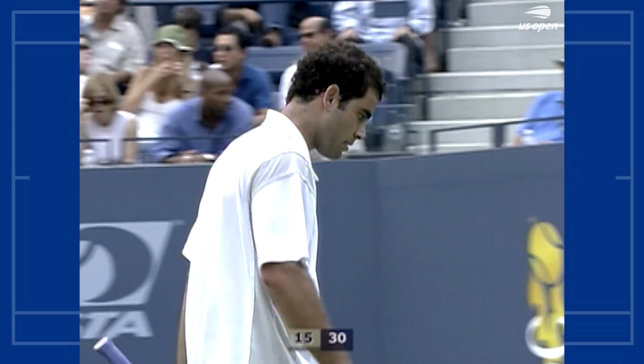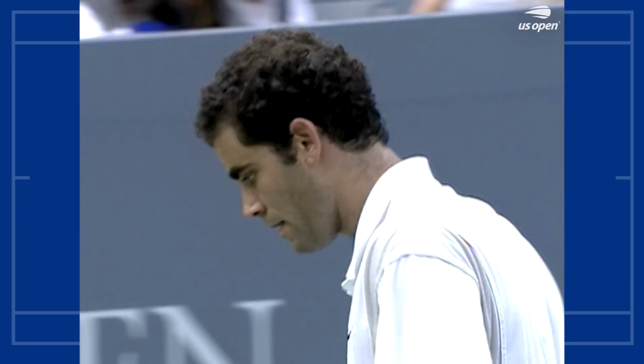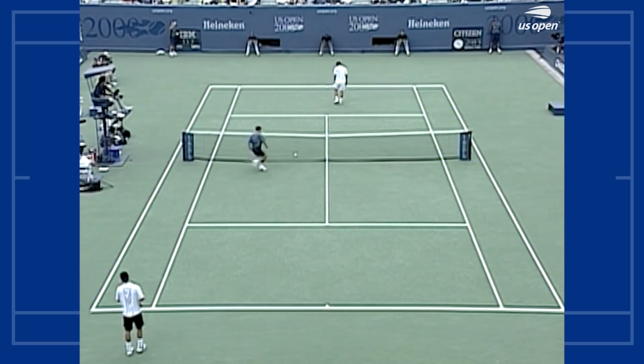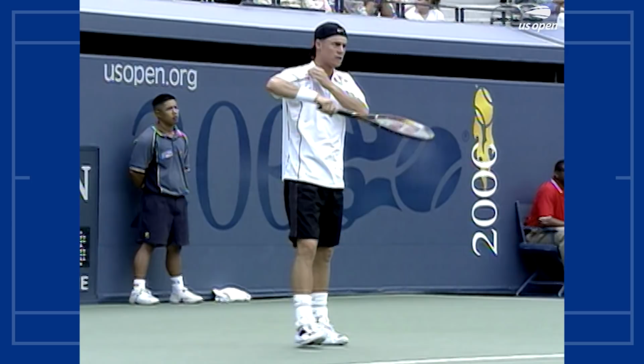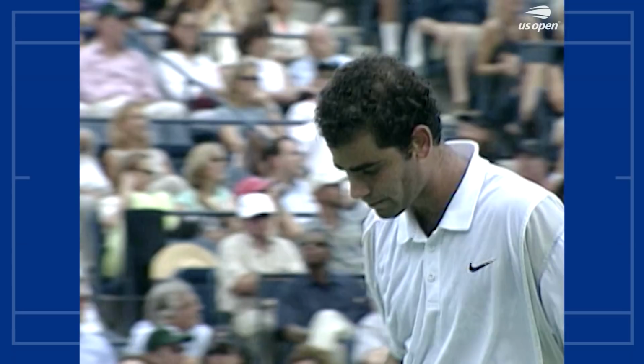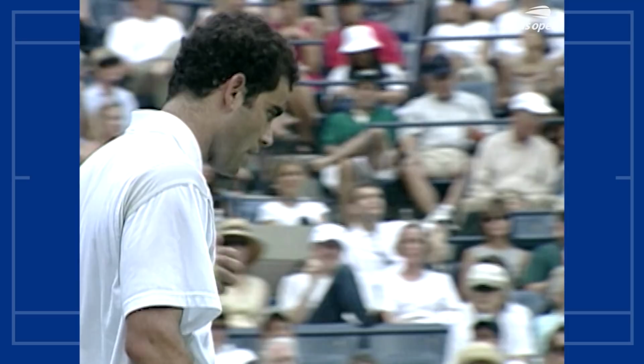All of a sudden, Sampras looks a little hangdog, and some errors are creeping into his game. Not as ruthless as he was the first two sets. That serve will help. John's trying to recruit President Clinton for Davis Cup.